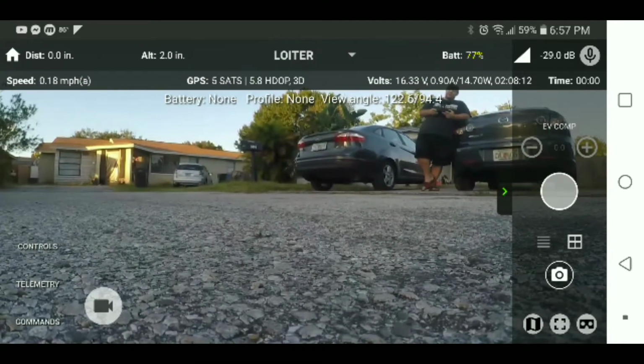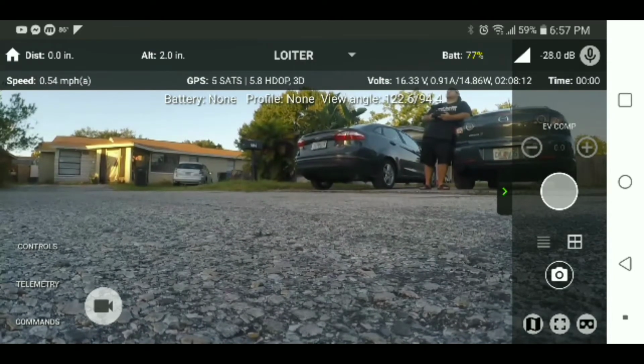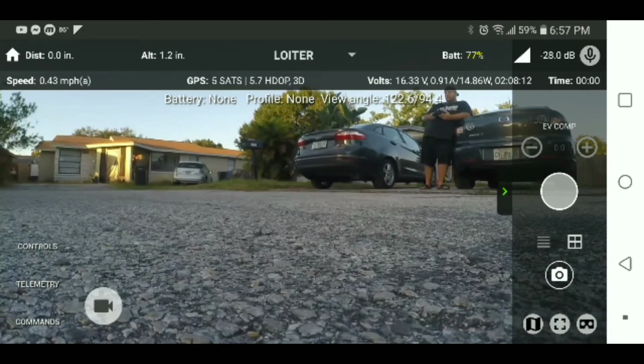So now we're sitting on 5 satellites. At 6, it should let me take off. If I get 6, I'm taking off. I'm going straight up above the trees and see if we can get some more satellites. It may just be that I'm in this area right now, surrounded by trees. However, it's never had this problem before.